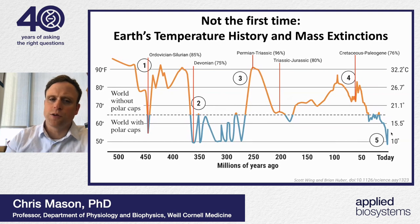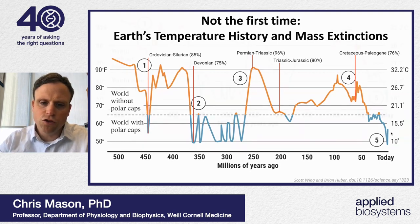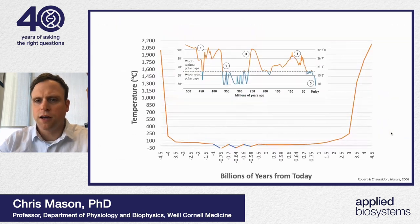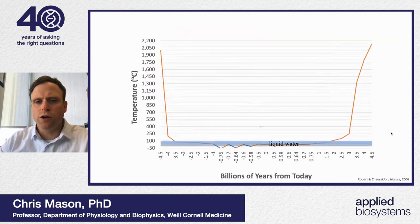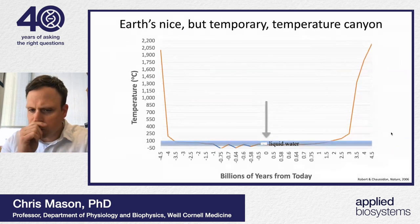And what's interesting about this, though, is there's an extraordinary plot. It's 500 million years of life on this planet. But if you zoom out a little bit and put this plot in the proper context of where we are in the past and likely future of Earth, we're actually in this very nice but temporary temperature canyon.